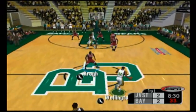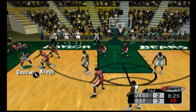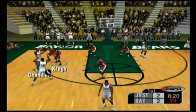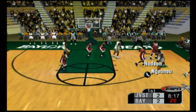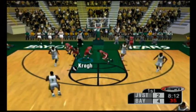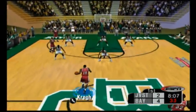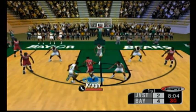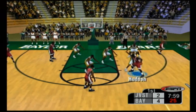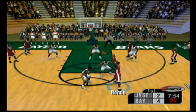Goodwin with the inbound. With the ball up top. Ngunu scores and gives them the advantage. The Jacksonville State Gamecocks with the ball now, and I think you'll agree this is a pretty solid ball club, we'll see. And they're really solid defensively. That's where their strength lies. They've also got a couple of really potent scorers out there. All right, let's see how it plays out.